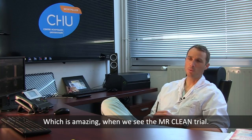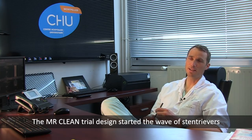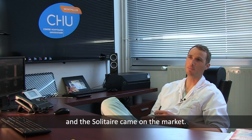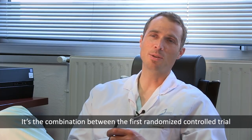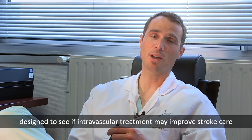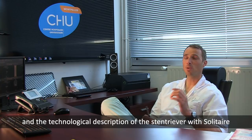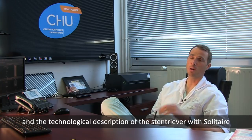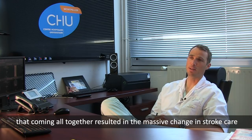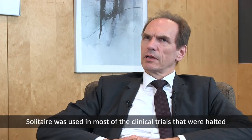What is amazing is that when we see the MR CLEAN trial, the design started before the wave of stent retriever and the wave of Solitaire came on the market. So it's the combination between the first randomized controlled trial designed to see if intravascular treatment may improve stroke care and the technological disruption of the stent retriever with the Solitaire, coming all together, that resulted in the massive change of stroke care. Solitaire was used in most of the clinical trials that were halted after the MR CLEAN trial came out.